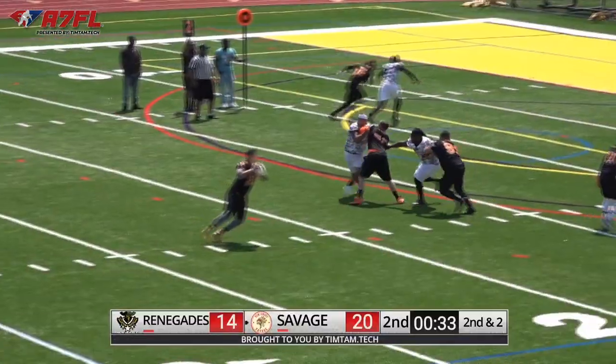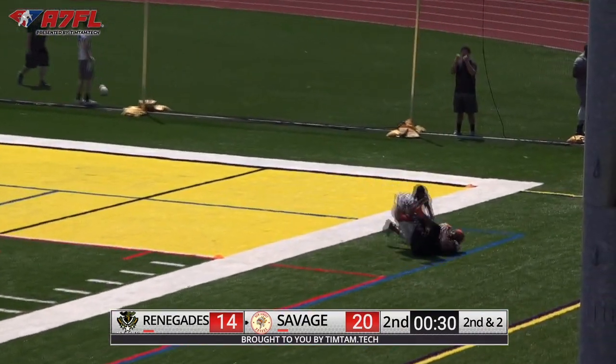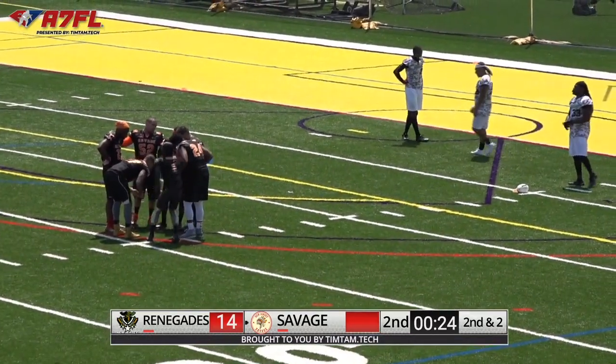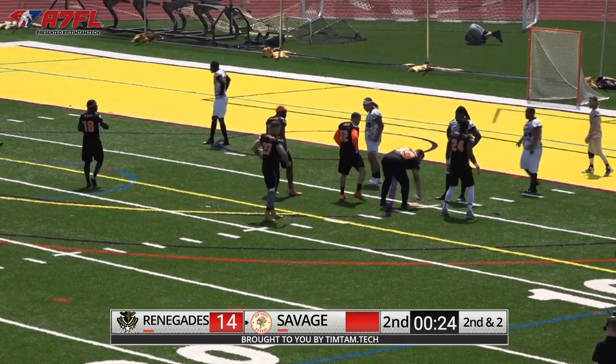Let's take a look again on the replay. RF1 stepping up into the pocket, throwing a bit of a wobbler. Caught, 1-2. And he did. He had both feet down, dragging the toe. And right now, the Renegades find themselves in a predicament where they've given up 2 straight touchdowns.